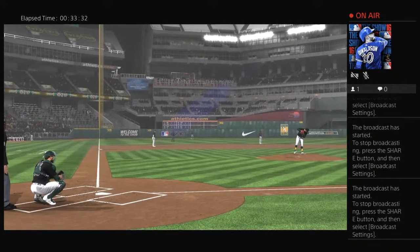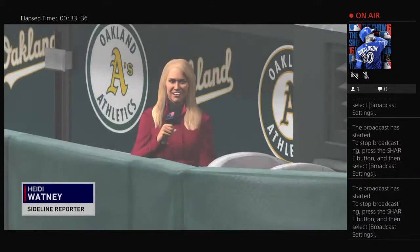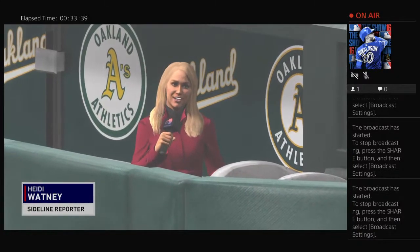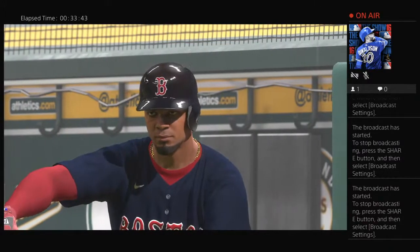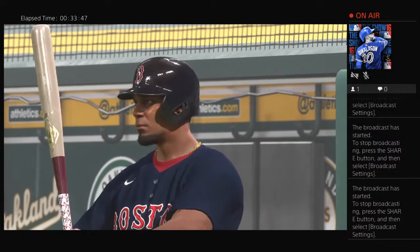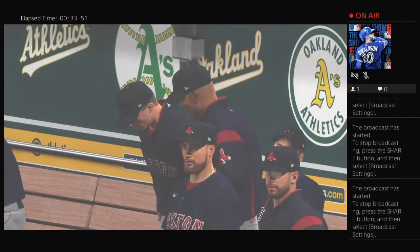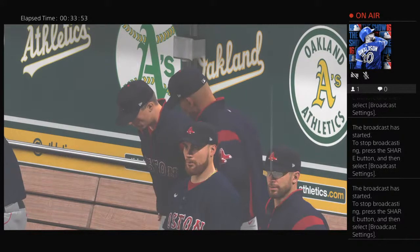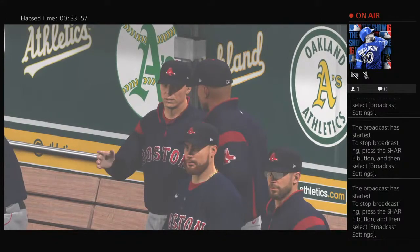Start of the 4th upcoming, but first, Heidi Watney is standing by with a report. Thanks, Matt. During the commercial break, I talked about the Red Sox offense with the Boston manager. And overall, he's really happy with the at-bats they're putting together. Not only have they already put up a bunch of runs on the board, but they've also made the opposing starter work very hard. His pitch count is high, so it seems they'll be getting into the bullpen sooner rather than later. All right, thanks, Heidi.